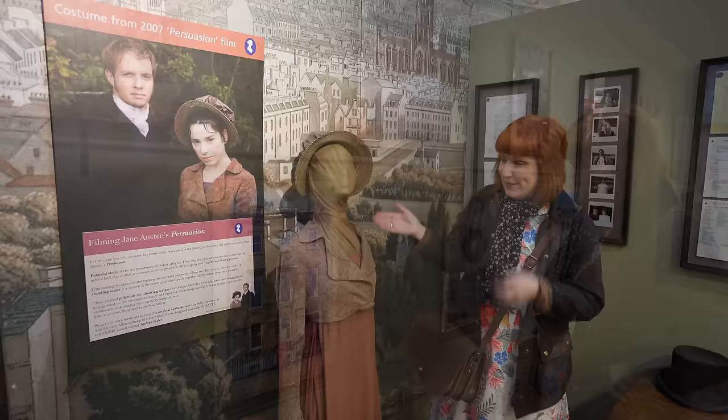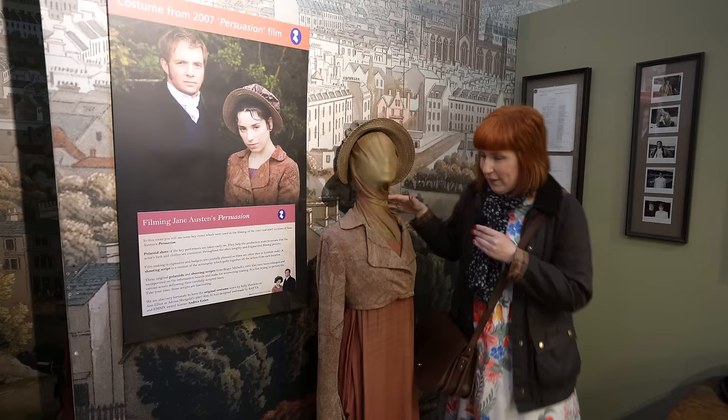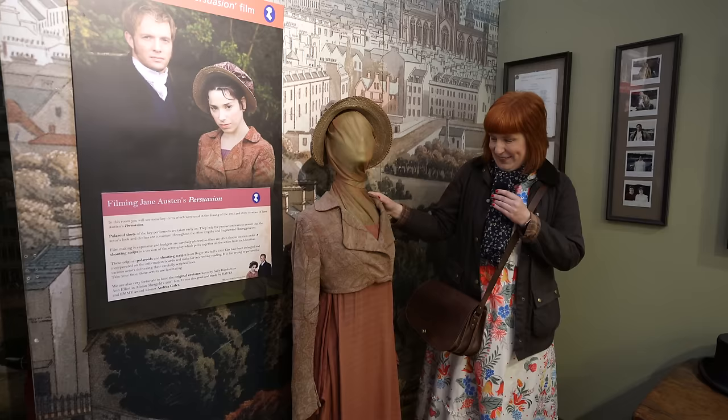So this is the original costume. Sally Hawkins played Anne Elliot in Persuasion. It's such a lovely film in case you haven't watched it. And I'm just realizing how short Sally Hawkins is. I'm just average size. I feel like a giant. Incredible. It's great that they have the costume here.